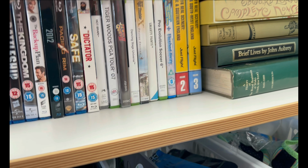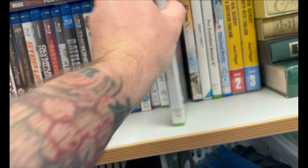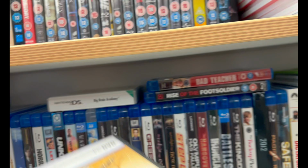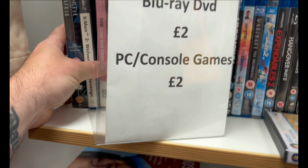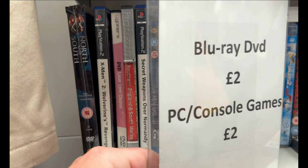A couple games in here. I'm always checking out these simulators on the PC. After finding that Concorde simulator that I traded in for a good, I think it was £10 to £15, I'm definitely looking at these simulators. So yeah, always keep your eyes out. Always check them. There can be some value in them PC flight simulator games. And then yeah, a couple PS2 games, but nothing worth picking up in here.